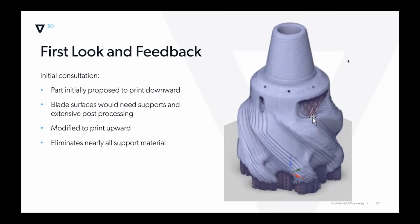which would then require you to come back and machine all that in, which essentially eliminates the improvements and capabilities that you're getting by using the additive technology.